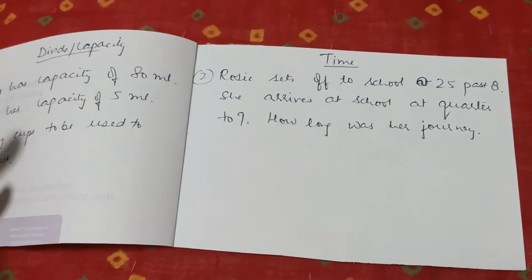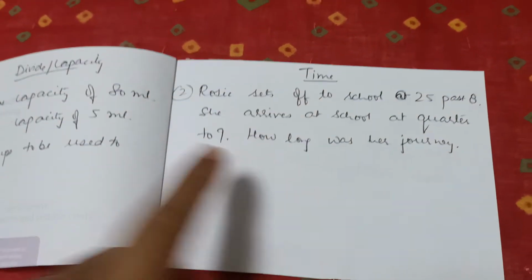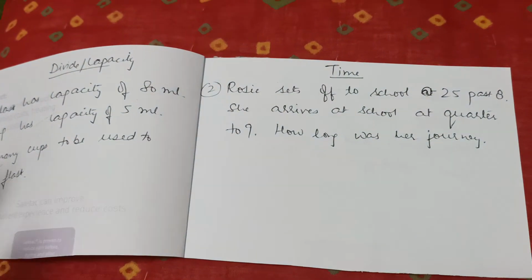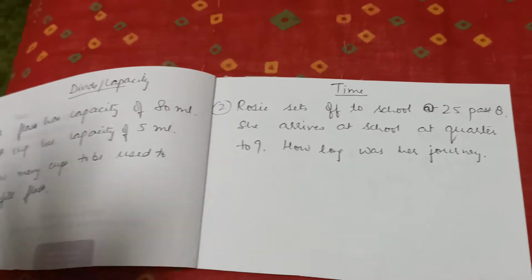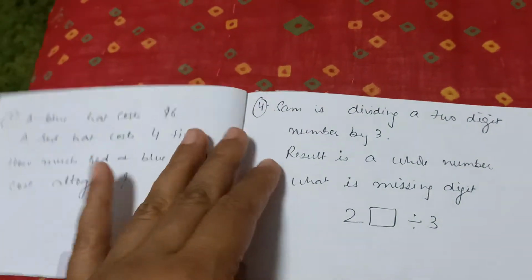It's like based on time. Rosie sets off to school at 25 past 8 and arrives at school at 8:45. So now we are starting the terms like 9:30, 9:15. Actually, we don't use these terms in our real life, but I thought that in school terms they need to know what is quarter, what is past, like that. That's why I added this question, just to see if she understands this concept. 8:45, 9:30, kind of things.